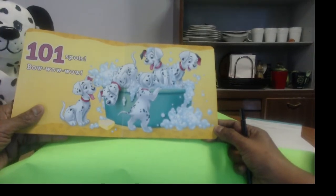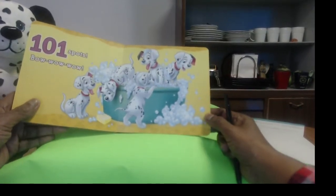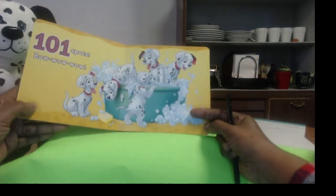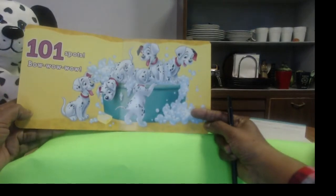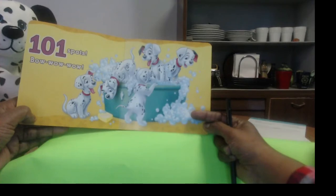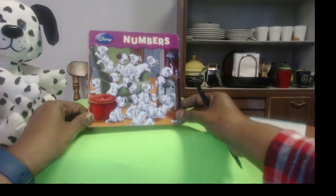101. You're going to have to read this book over and over and over again to learn how to count up to 101. But you're doing a great job. Just don't give up. If at first you don't succeed, you try again. Took me a long time to count to 101.